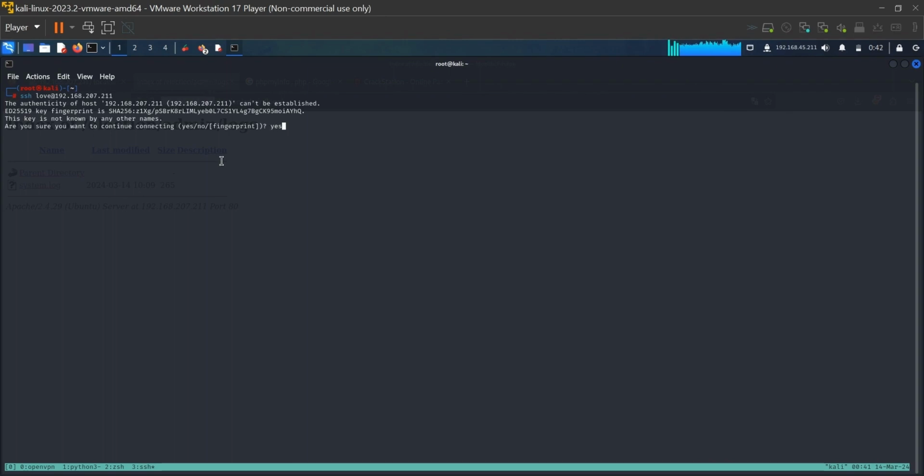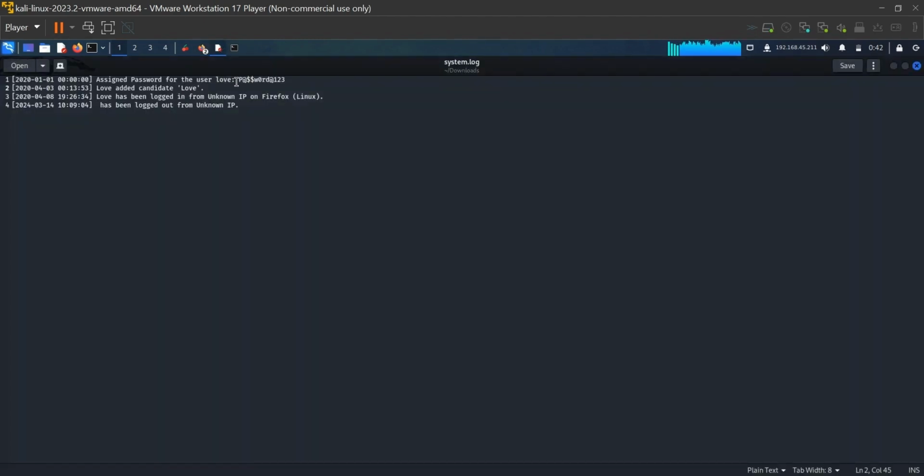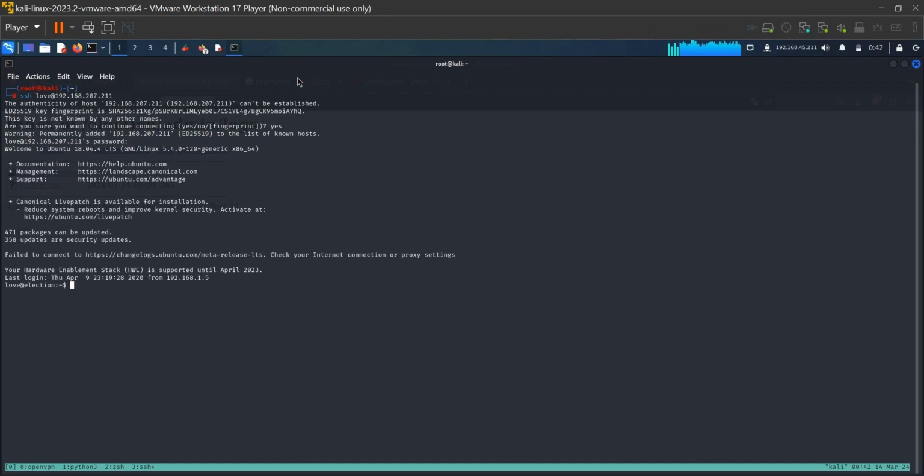Then yes, we go back to our browser to see the password. Where was the password? Was here, so we copy the password and hope that it will work out. So paste it here. Here we go. As you can see, we are in. We have been able to compromise the machine and get a low privilege shell on the box, and considering the overall effort, we have been able to compromise this machine.